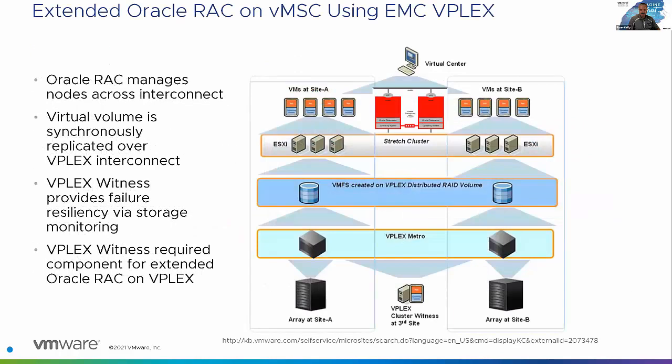Right. So a use case here is to essentially use the extended Oracle RAC on vSphere Metro Storage Cluster across metro distances, as Ryan mentioned. This example is using EMC VPLEX. Oracle RAC manages the node across the interconnect, and the virtual volume is synchronously replicated over the VPLEX interconnect.